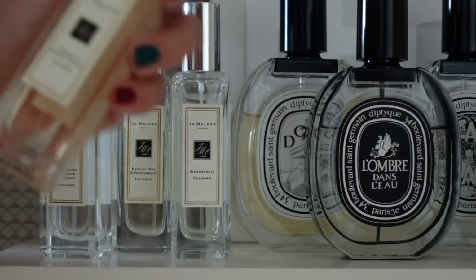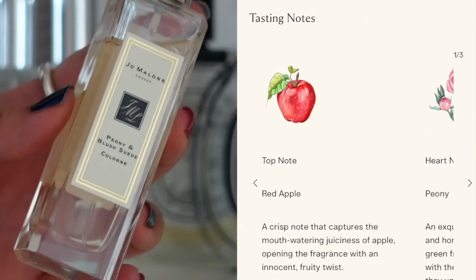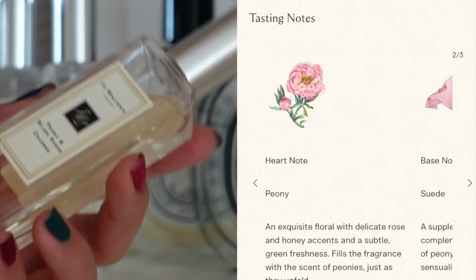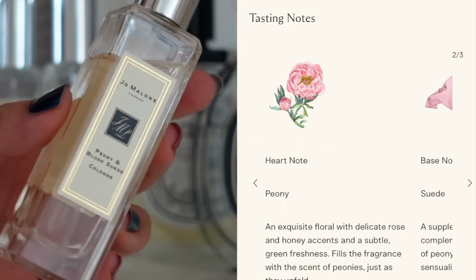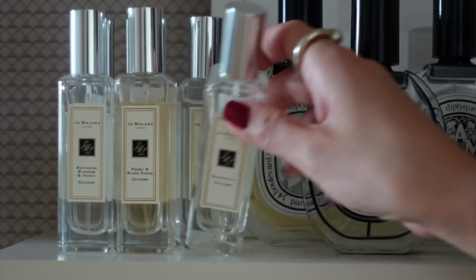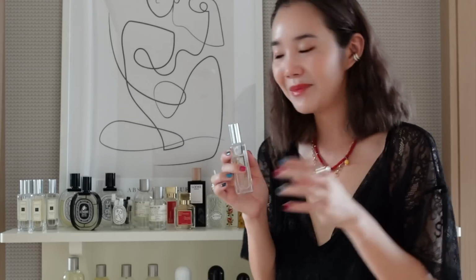And then for Peony Blush and Suede, I would have to say this is a great fragrance for people who like floral scents. It's very lovely, powdery, and it smells just so divine. And I bought this one at Duty Free. And finally, Grapefruit. I really like how fresh this one smells as well. I normally don't go for citrusy scents, but for Jo Malone, I feel like they do a really good job at making them sweet and subtle at the same time.